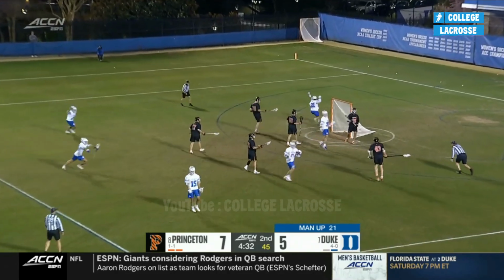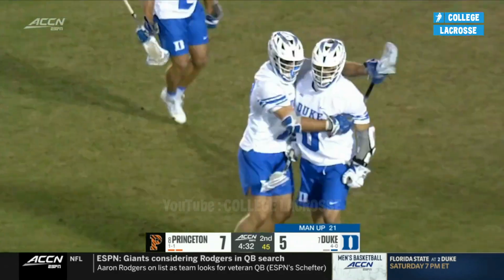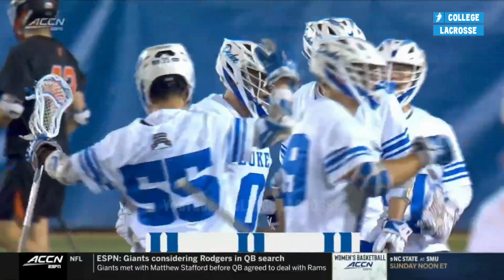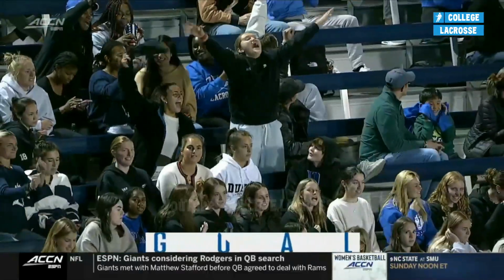Good ball movement leads to a goal. Eric Molliver. Duke 2 for 2 on the man up. That was a thing of beauty.